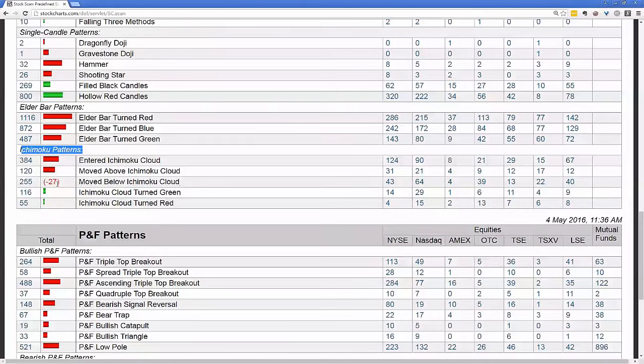Moved below the cloud, there's been 27 of those. So it's 17 change, 27 change. So there's 120 there and 255 there. So what we're going to do is hold down our control key, left click, and then left click. Okay?